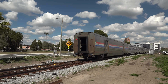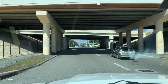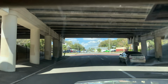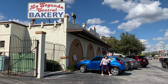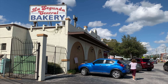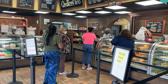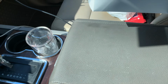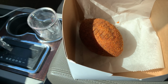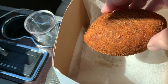When the Silver Star has left town, I break off and head up 15th Street for some lunch. It's only a few blocks around the curve and under Interstate 4 to La Segunda Bakery, famous for their Cuban bread. So famous that other sandwich shops, supermarkets, and even other bakeries feature La Segunda's Cuban bread. It's what a Tampa Cuban sandwich is made on. But I'm here for an authentic deviled crab. This has been a staple street food of Ybor City since its beginning. Crabs were cheap and plentiful just a few blocks away in Tampa Bay.